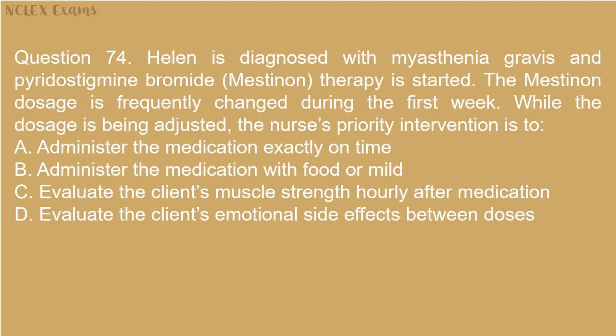Question 74. Helen is diagnosed with myasthenia gravis and pyridostigmine bromide, Mestinon, therapy is started. The Mestinon dosage is frequently changed during the first week. While the dosage is being adjusted, the nurse's priority intervention is to: A. Administer the medication exactly on time. B. Administer the medication with food or milk. C. Evaluate the client's muscle strength hourly after medication. D. Evaluate the client's emotional side effects between doses.